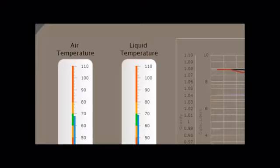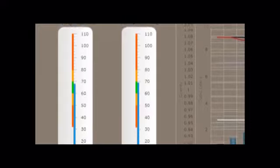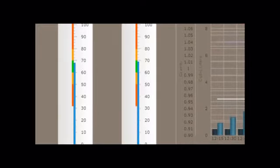The second thermometer measures this ambient temperature and can alert you well before the liquid temperature starts to change. Think of the air temperature readings as an early warning system for your beer.